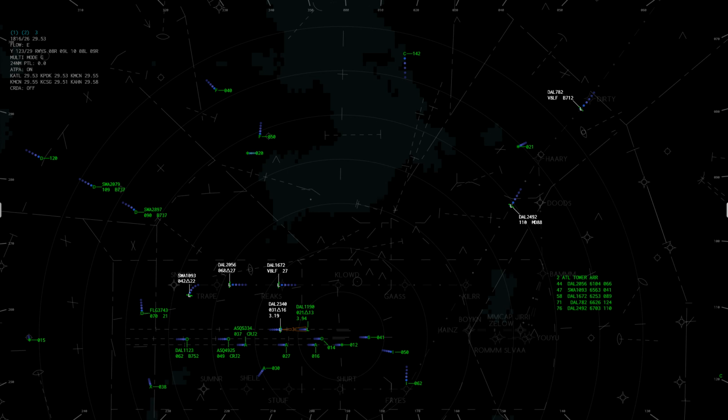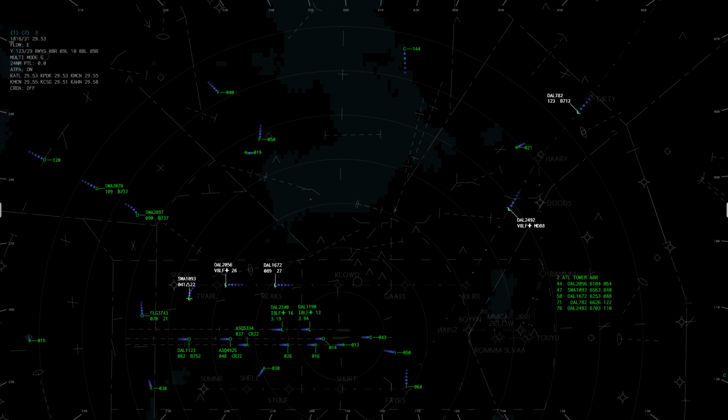I don't know how that works because there's no wake turbulence separation required, because they're both mediums. So I don't know what separation we actually need once they're handed off to Tower.